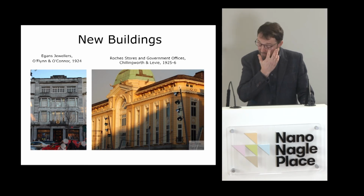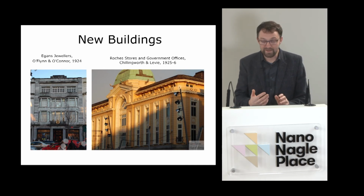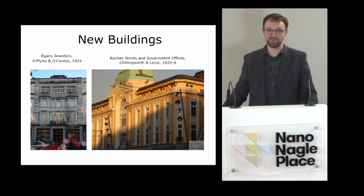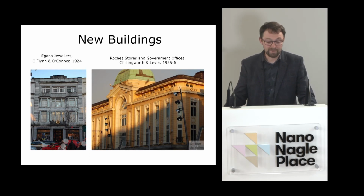Now, in terms of the style of the building, the architects for this were Chillingworth and Levy, who were a relatively new firm in Cork at the time. And they adopted the idea of a Renaissance palace, a palazzo, a semi-fortified house, in terms of its bulk, in terms of its relationship with the street, being right on the edge of the street. So again, another kind of classical building, but it's more playful than Egan's. If you look at Egan's, it's very serious and trustworthy and sober. And Roche's is a little bit more flashy, a little bit more consumerist, a little bit easier to enjoy, I suppose.